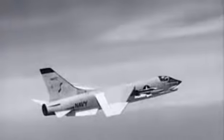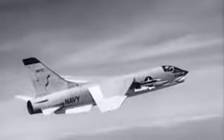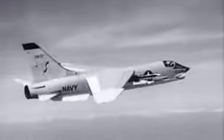This is the F8U-2N, an advanced version of the F8U-2 with a limited all-weather capability. The radar system and cruise relief autopilot let you concentrate on completing the mission you are flying. In this film, you will see how the F8U-2N differs from the previous F8U series airplanes. The external appearance is similar to the other F8Us.